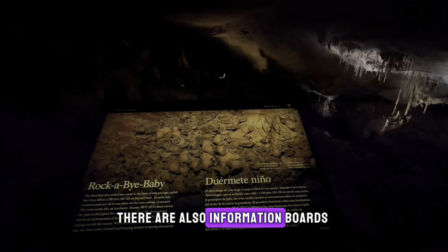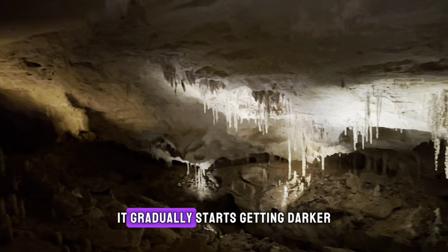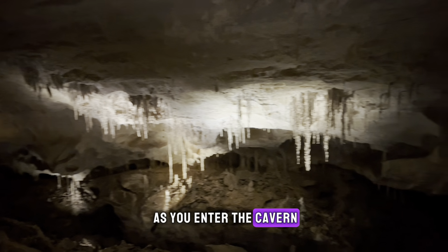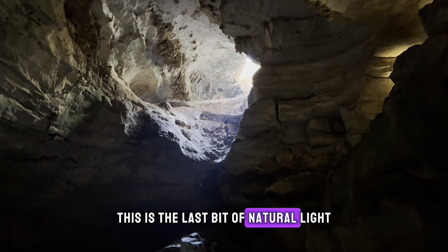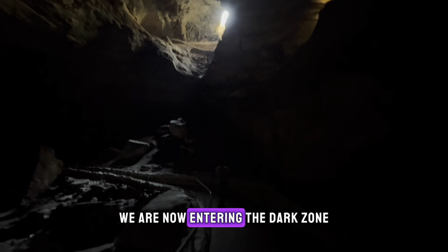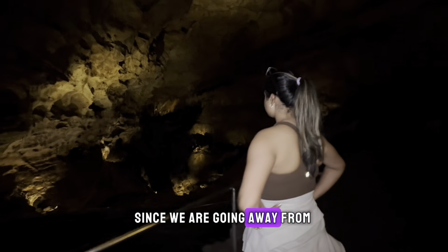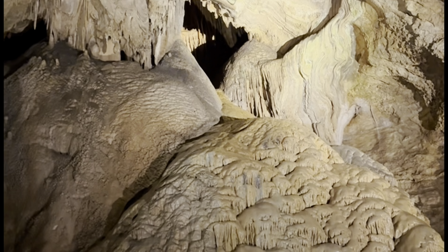There are also information boards in different places to read from and know the history behind it. It gradually starts getting darker as you enter the cavern, but there are low lights installed. This is the last bit of natural light into the cave through that huge hole. We are now entering the dark zone since we are going away from the natural light. Look at all these formations.